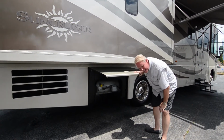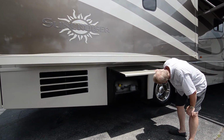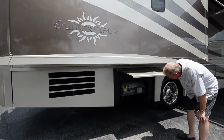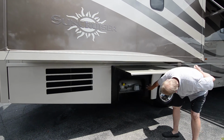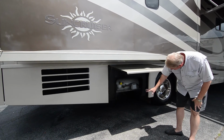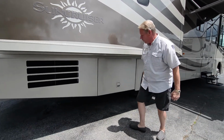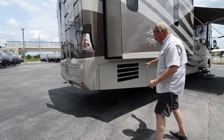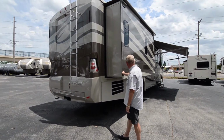Right here's our LP gas tank. It's in great shape. It's not all rusty or anything like that. This is an area of the motorhome that is completely unprotected from the elements when you're driving, and you can look up in there, and a lot of times if you see one that's rusty and stuff like that, it's evident right away that it's been through a lot of road salt and things like that. Right here is your radiator for the part of the air conditioning system, the residential air conditioner.